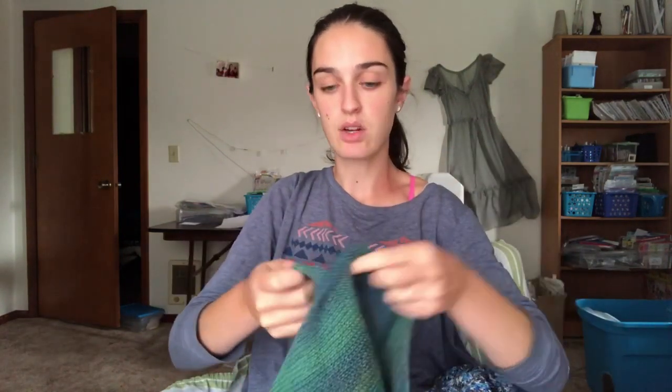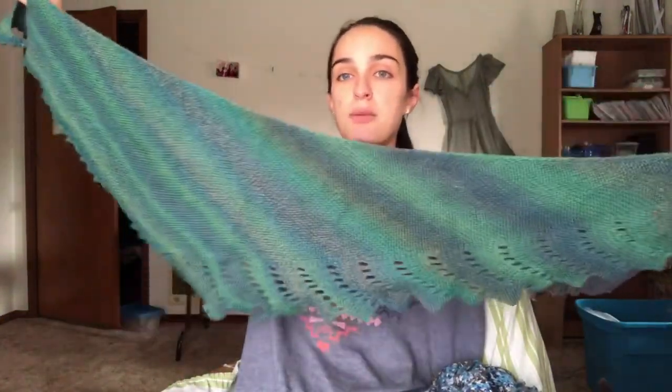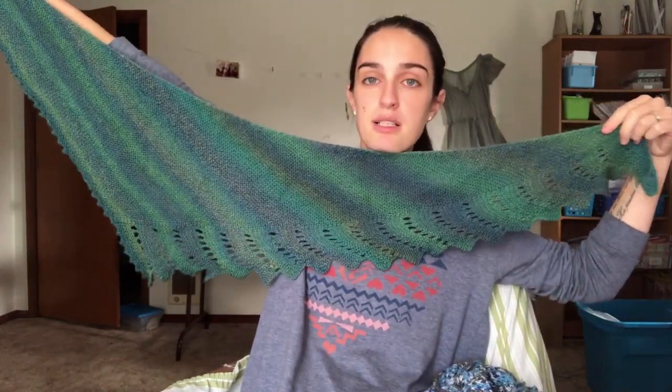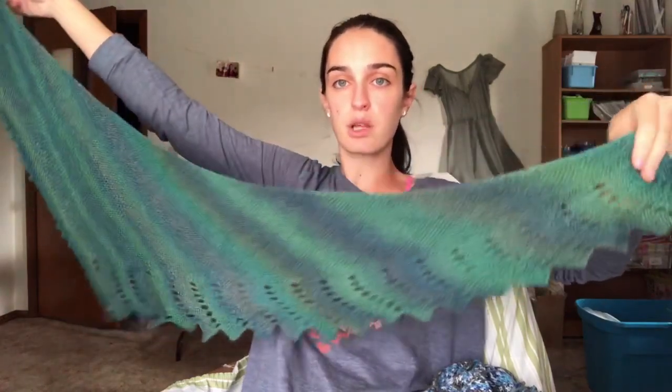Anyways, I will try this on for you guys. This is my Stormy Sky shawl, as you know, and I think it's Cascade yarns, but anyways, this is the finished object. I think this took me, wow, it's a lot bigger now that I blocked it. I just folded it up and put it in the package and haven't really looked at it.